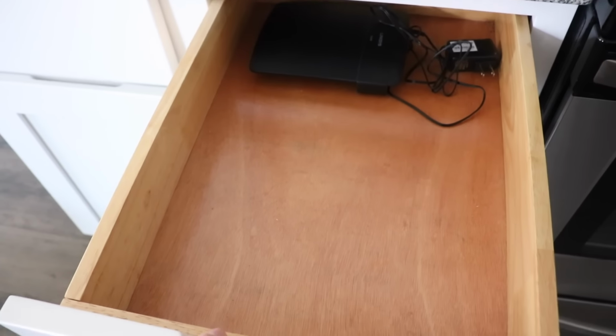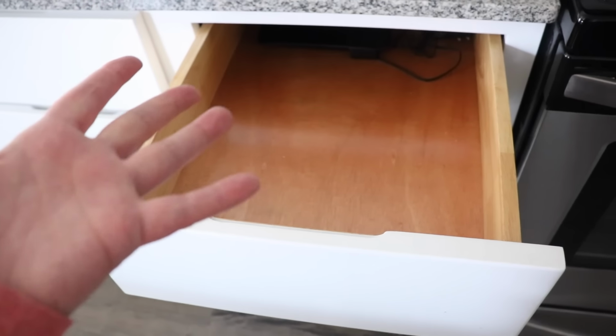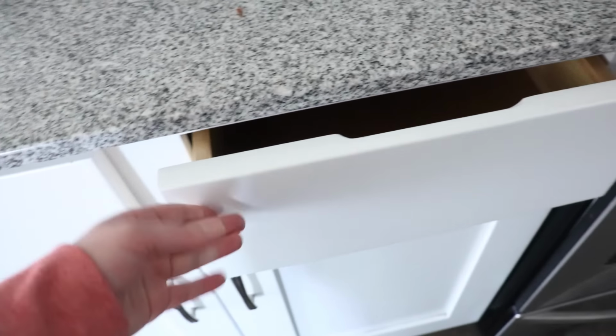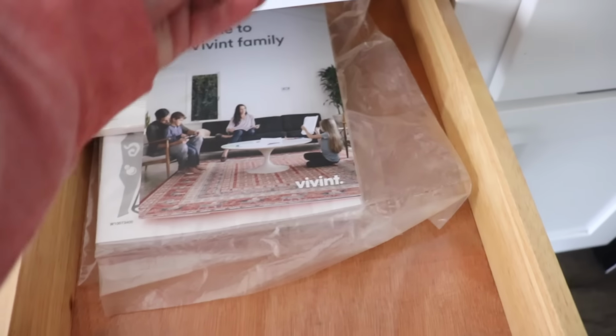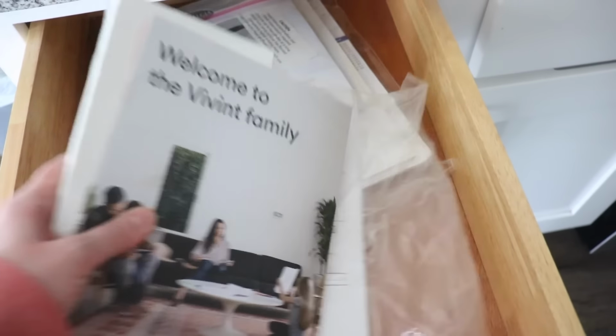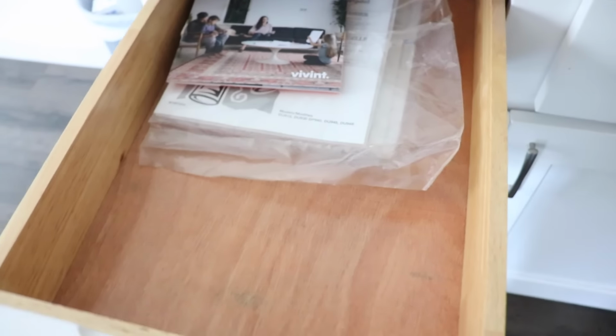This drawer right here next to the oven used to barely open. Now it's completely clean. We don't have anything that we need to store in here. We were keeping just a bunch of old bills and papers that were absolutely useless. So this is the other drawer that would not open. We kept a couple of manuals just for our appliances, but we've gotten rid of a lot of the manuals because I feel like we can probably get that info online.